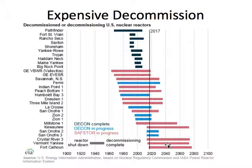This graph shows some of the decommissioning happening with nuclear reactors in the United States. The dark blue shows decommissionings that have been completed on reactors. The light blue shows decommissionings in progress, and the red shows the storage of nuclear waste at certain nuclear facilities. We can see that the average decommissioning time for a reactor is approximately 7 years.